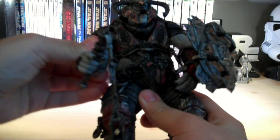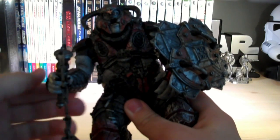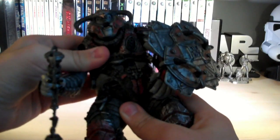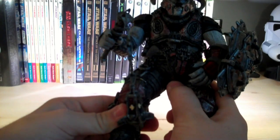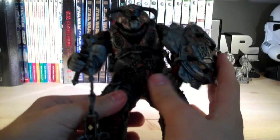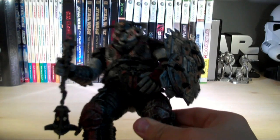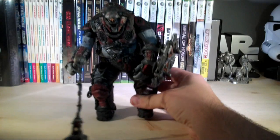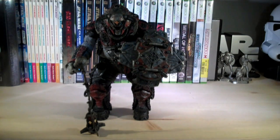Articulation, what do we got? His head is on a ball joint. His shoulders here are ball hinged. His elbows down here are also on a ball hinge. His wrists are ball jointed. His waist is ball jointed. His hips are on a swivel joint, and his knees are ball hinged. So, fairly decent articulation. The articulation is a little stiff though, seeing that the figure is larger than other figures, body-wise. But, you know, you can move him around somewhat and get him to a somewhat decent pose if you want to. But anyways, that's pretty much it for this figure.